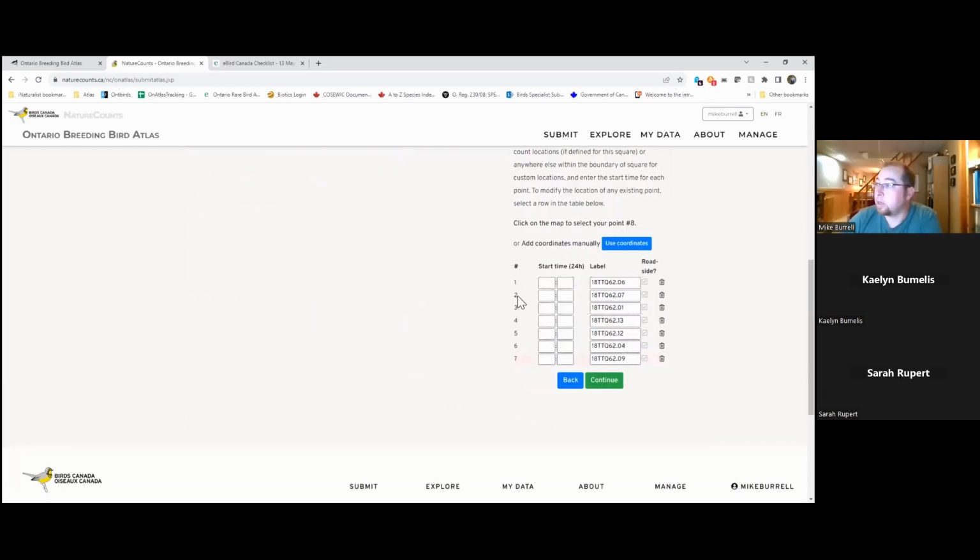So there we are, 1, 2, 3, 4, 5, 6, 7 point counts. Here's the labels. So we did 6, 7, 1, 13, 12, 4, and 9. So our first one was at 5:05. Our next point count, we started at 5:12, 5:20, 5:30, 5:38, 5:45, and then 6 o'clock for that last one. Okay, so we've got our start times for all of them.